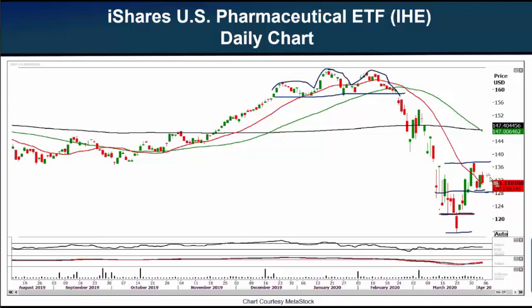Now, on the positive side, if the IHE can push above $138 here, I may add more shares to my position. It just depends on what happens, but I will be keeping that position very small. And of course, if I do that early on, I'll turn my stop into a trailing stop. So you may want to keep an eye on the IHE in the coming week.